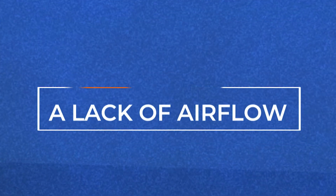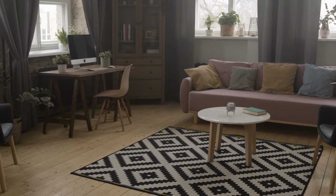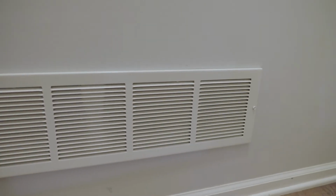Furniture blocking return air registers can starve the furnace of needed air, causing less airflow and decreased temperatures. Also, if the return air ducts are too small, the furnace will not be able to take in the required amount of air, causing your heater to blow cold air.